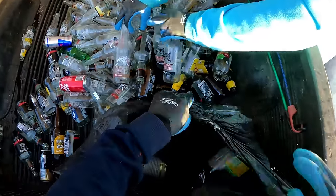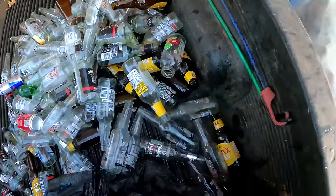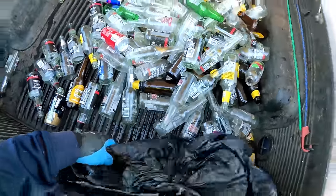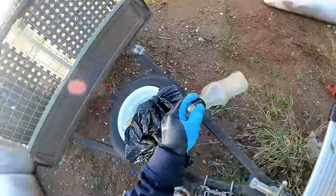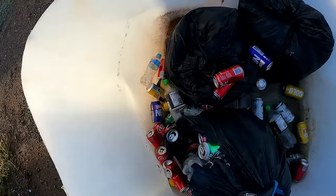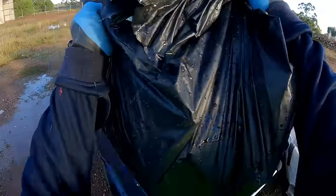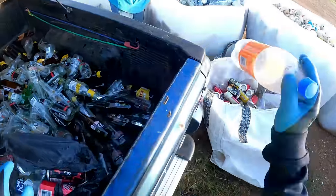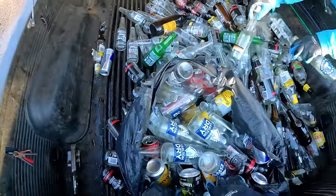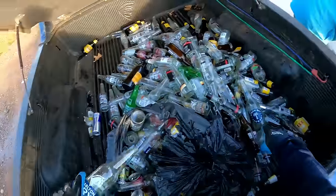Couldn't bring me front end loader. Yeah, he's fine. I've got one in beside the bag here. There he is. Couldn't get him out. Another one there. Oh, no, that's that one. All right, we're just going to sit that there. That's the trash. And once we've filled this, we'll fill the trailer.